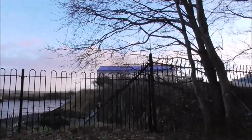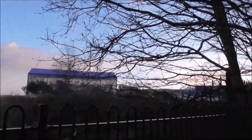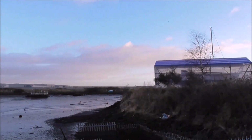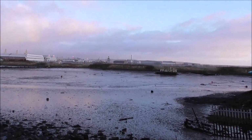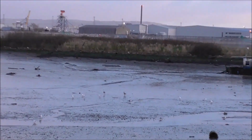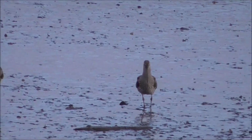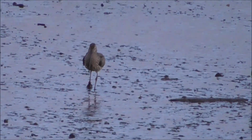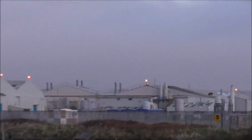This is all tidal, so it looks quite grim at the minute. Just over the back of that shed is the boatyard. And this is a wonderful wildlife amenity. There's a couple of curlew down in here. Yeah, they are curlew. Quite a big bird. Big long bills.